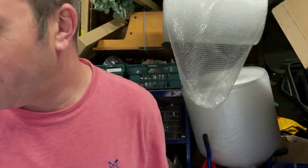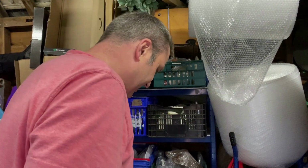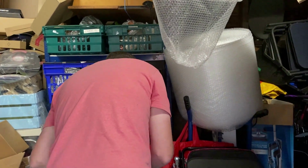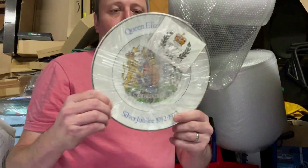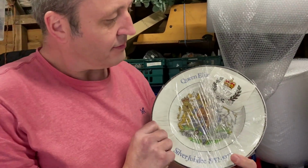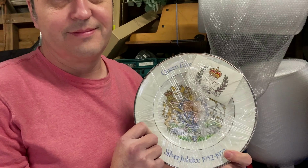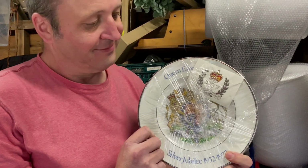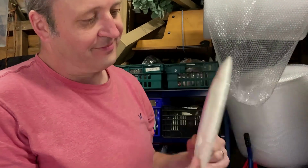I did. Crate 4, Wooden Sons plate, Silver Jubilee, Pride of Britain, 1977, Queen Elizabeth. There we go, that's one of our oldest items. We got it from auction 16 months ago. It cost £1 and I was taking offers for anything yesterday, and that sold for £2 plus post.